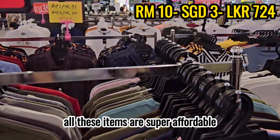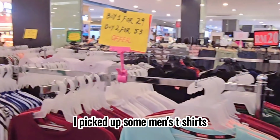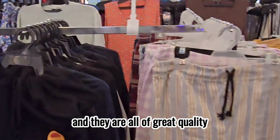All these items are super affordable. Back in Singapore, it's hard to find prices like this. I picked up some men's t-shirts, kids' shoes, kids' outfits, and much more. And they are all of great quality.